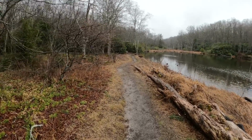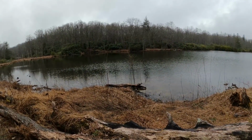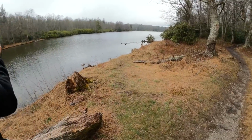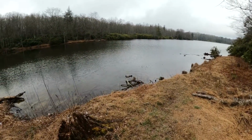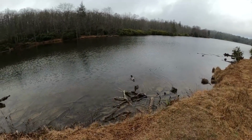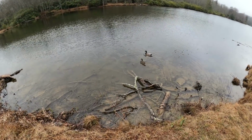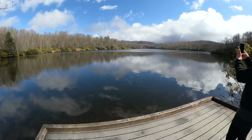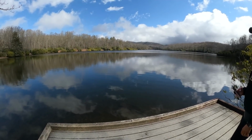And now let's go hike around a little lake. Shame it's not clear because I'm guessing there's like a mountain right there. There's ducks. What are they doing? What you guys eating? They say goodbye.